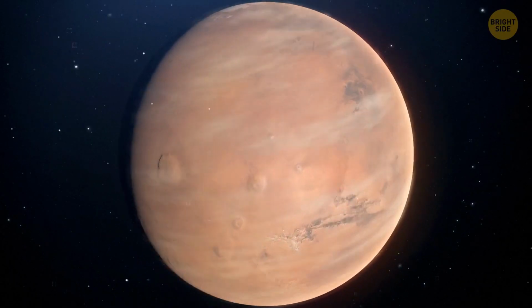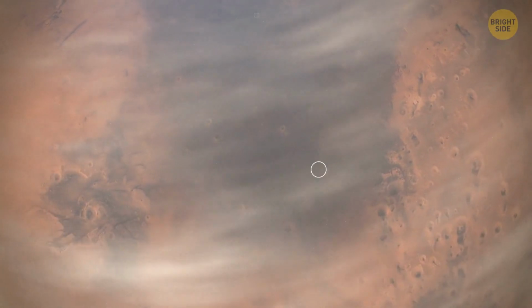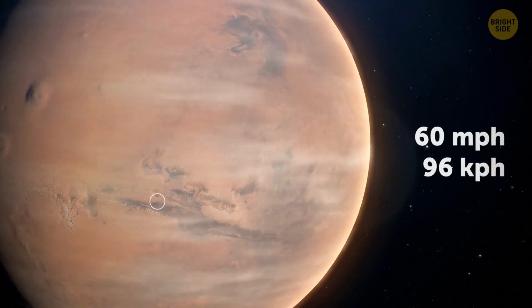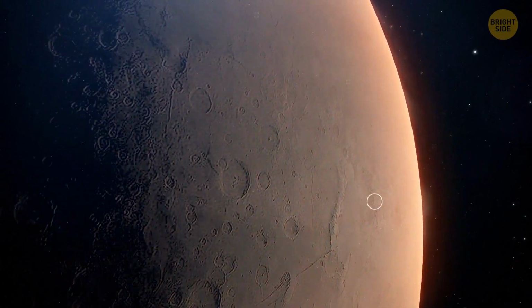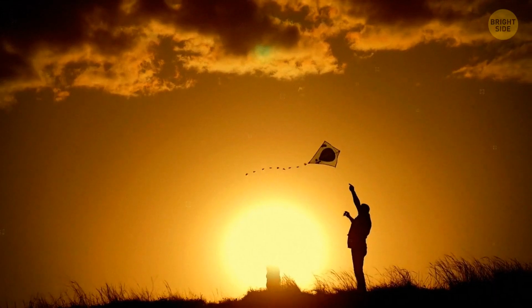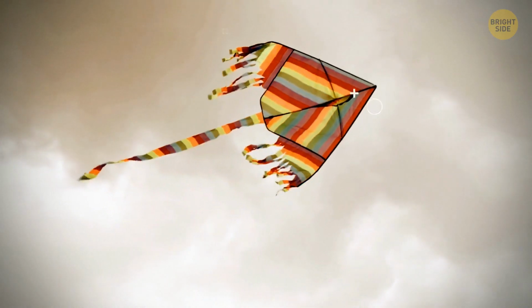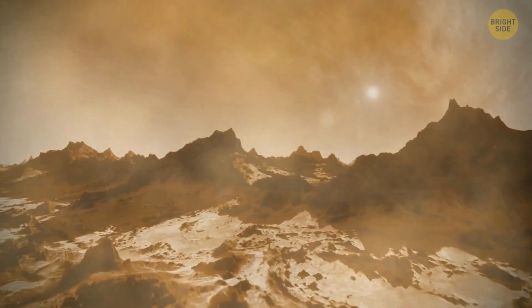But even if you got caught in the most severe storm on Mars, it wouldn't be as terrible as you might think. The wind speed on the worst Martian storms reaches 60 miles an hour tops. Hurricane-force winds on our planet can be twice that speed. You should also keep in mind that the atmosphere on the red planet is 1% as dense as the atmosphere on Earth. That's why, if you decided to fly a kite on Mars, you'd need the wind to be much faster than on Earth. Otherwise, you wouldn't even be able to get the kite in the air. In other words, even though it's quite windy on Mars, it doesn't feel as intense as on our home planet.